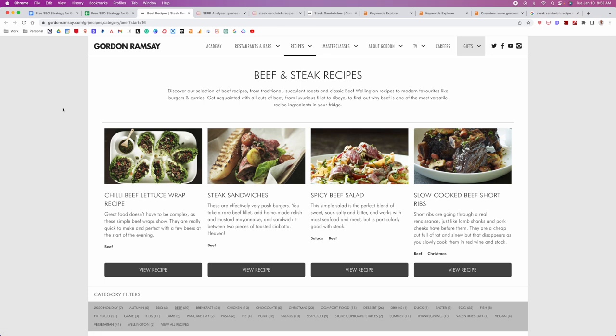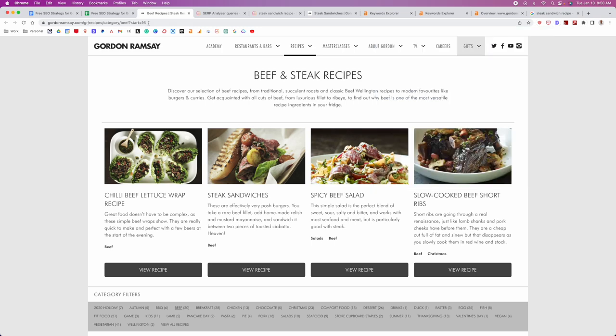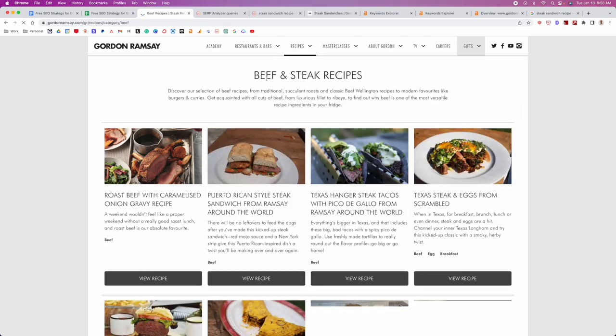And there's nothing wrong with paginated pages, but the problem is when they don't have a canonical tag or you're not using a noindex tag. So when we look at this, we'll go to the Detailed Chrome extension and you'll see that we have the URL here, but there's no canonical tag. If this was set up correctly, there would be a canonical tag on this paginated page that goes to the main category page here, which is this. If we go and look at this, this is the primary category page that we want to rank for beef and steak recipes.